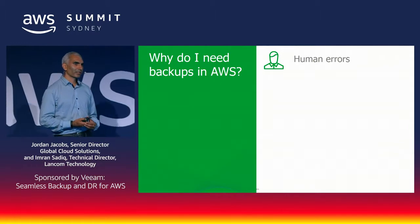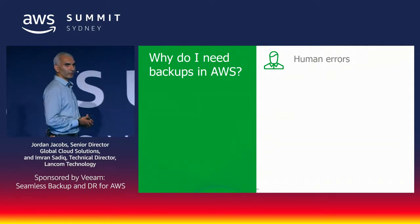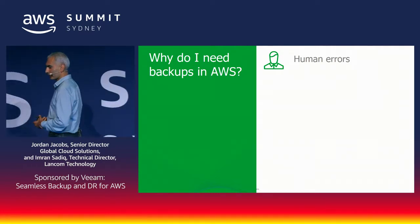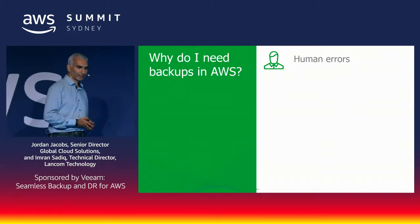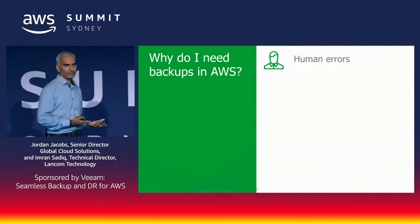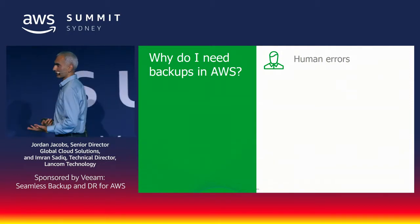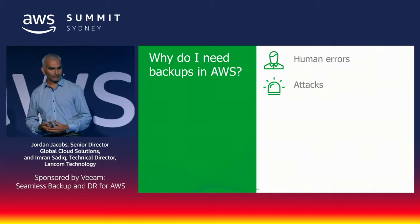The question normally people ask is, if I'm in the cloud or in AWS, why do I need to do backups? I mean, AWS itself is highly resilient and available, so why do you need to do backups for your workloads that you're running in AWS? There could be a few reasons for that. One is human error. Your users could overwrite the data or accidentally delete some of it, so you need to have a backup that you can go back to.